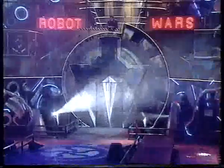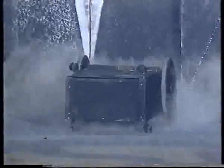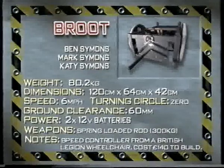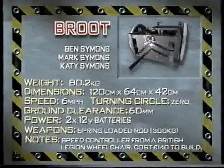From Southampton, Broot. A real brute or a pussycat. We await the impact of the weapon called an unch, named after the nickname for a schoolyard punch. It's a long spring-loaded rod which flies out from the welded angle iron chassis. It's 24-volt battery-powered, running on 3 wheelchair motors.